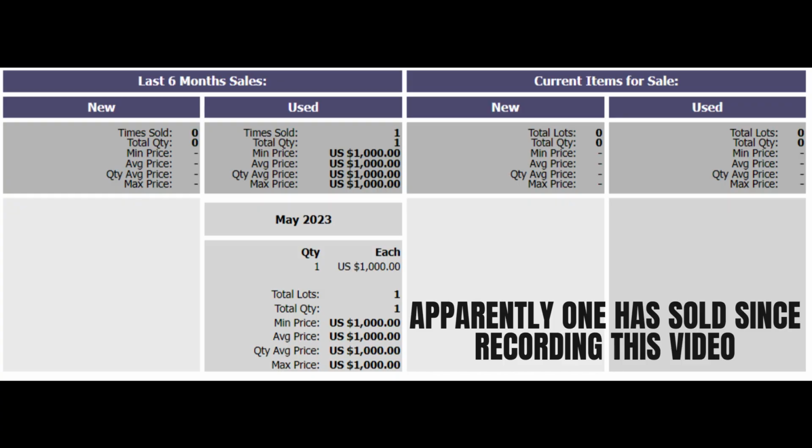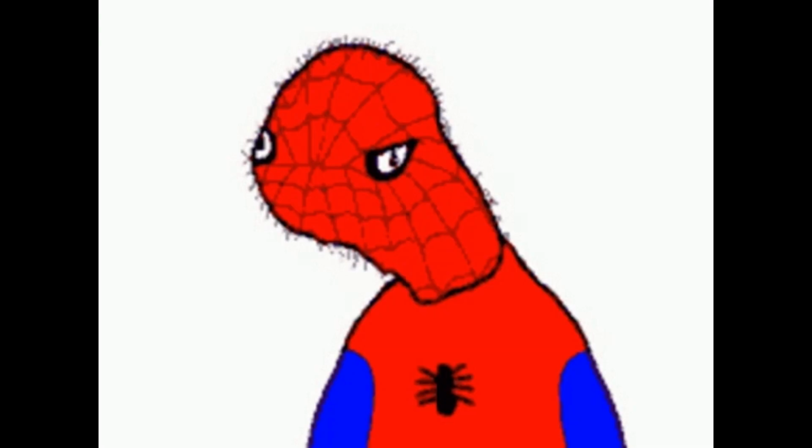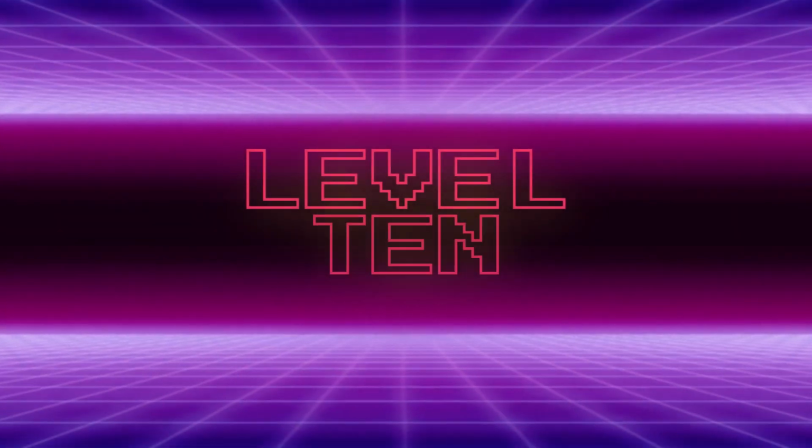This minifigure is now very rare, and there are no active records of the minifigures selling on Bricklink, at least within the past several months. Anyway, that wraps up level 9 of the Iceberg Chart, and of course it's time for the final level. Cue the spooky music.